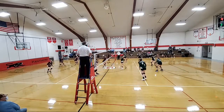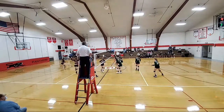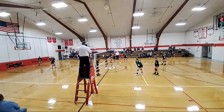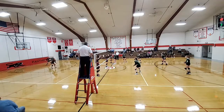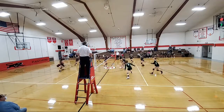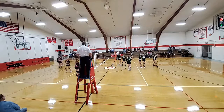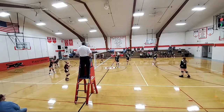Her serve is over, received by Madison Bauer, set by Isabel Rail, whoops. Spike from Hannah Kazumba will go out. 16-10, Lancers lead by 6. 14 will continue to serve for Gilmanton. Her serve is over, received by Milky, set by Sheridan Nelner. Spike from Erica Falkenberg. That'll go in, 17-10, Lancers lead by 7. Madison Bauer will come in for Julia Mayhew.